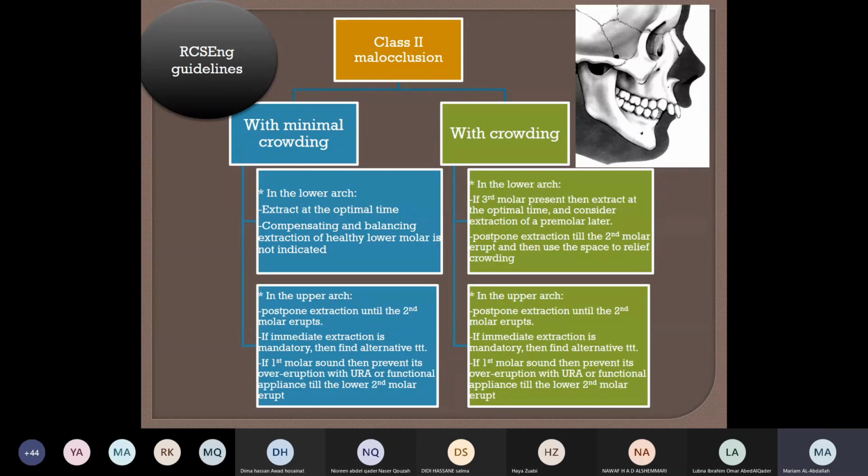So it's important to avoid extraction until the 7s are fully erupted, and then we hold the 7 using maybe removable appliances, functional appliances, TBA, depends on the case, and then we extract the 6 and use the space orthodontically in order to correct the malocclusion.